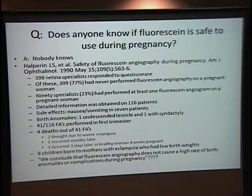They sent out 399 retina specialists a questionnaire saying, have you used fluorescein angiogram? 309 said no, 77%, and 90 said yes, they had. So then they wanted to know what results did you see of that. So of the 90 or the 23% who had used it, they got detailed information on 116 patients. The main side effects were nausea, vomiting, like you would expect with fluorescein angiogram. Birth anomalies, of those 116, they had one undescended testicle, one syndactyly.